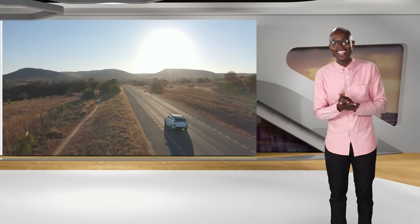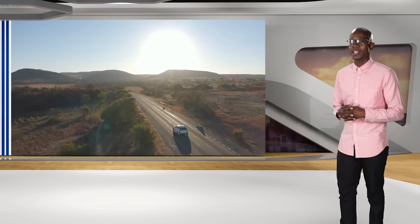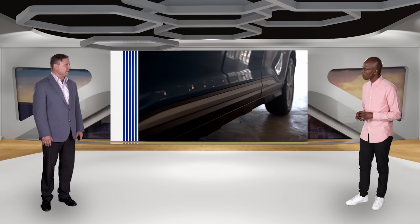Take out the money! Okay, so another question that's come in, does the new Kona have an electronic stability program? Absolutely, across all three derivatives, standard.